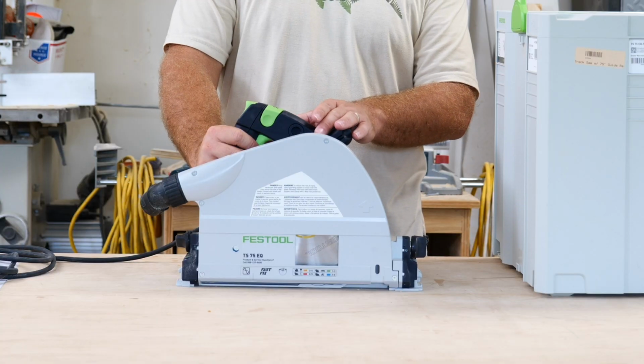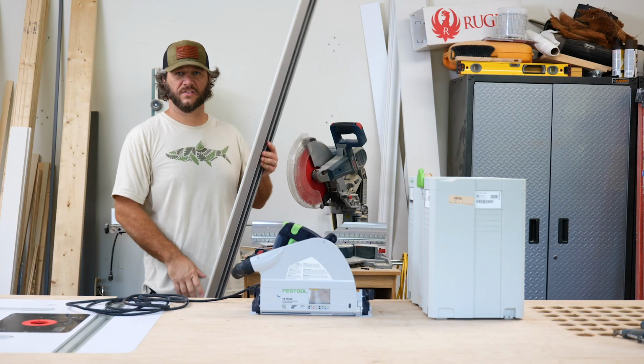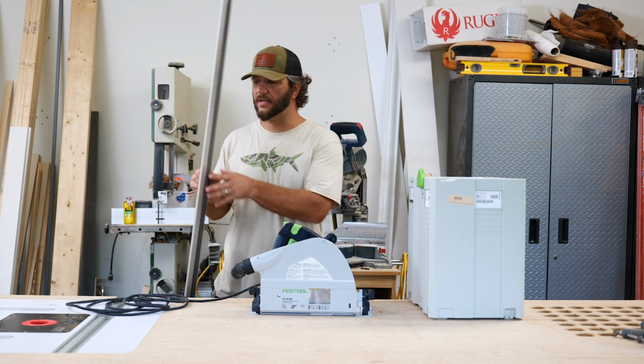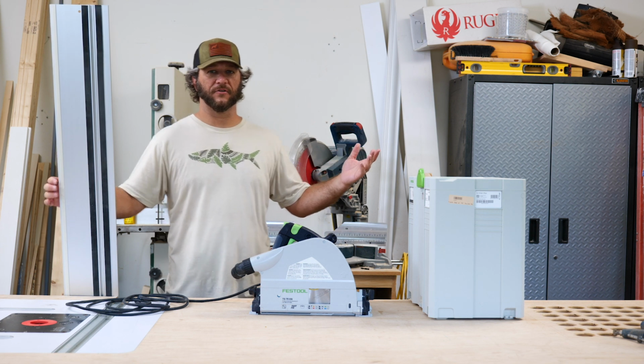This particular model right here is the Festool TS75. This one is a little ridiculous. This cost over $800. Holy crap! And that includes this 75-inch track. And these tracks, I'll be honest with you, the prices on these things are ridiculous. But you gotta have them, or what's the point of having a track saw?